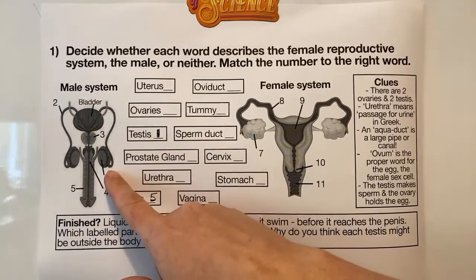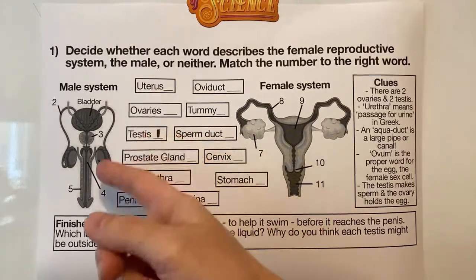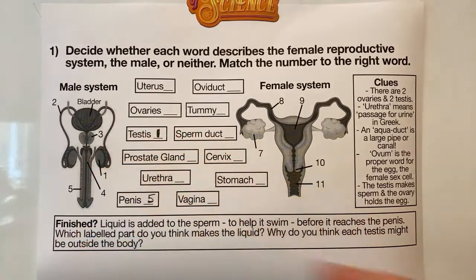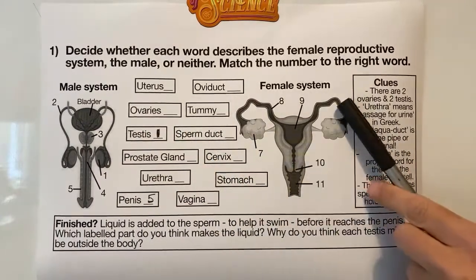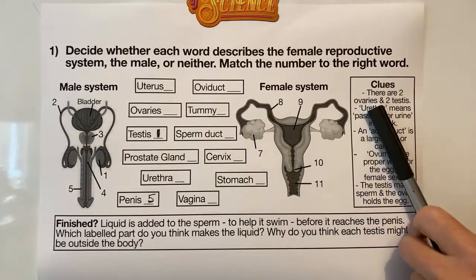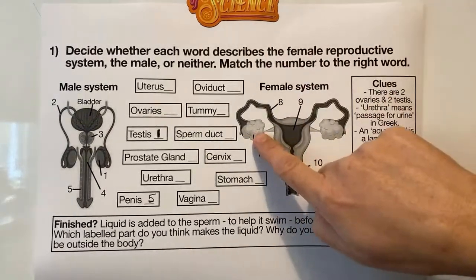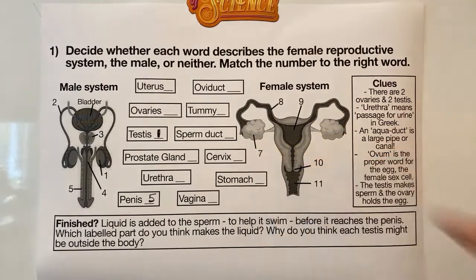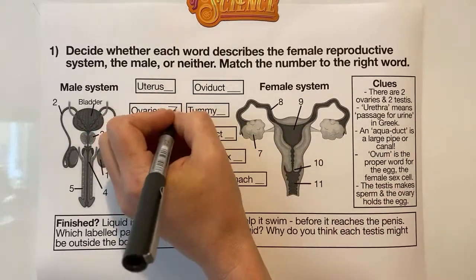We used to say testicle, but I can't find any reference to it in the GCSE, so I'm going to start getting used to saying testis and testes, but they are testicles. And then if you knew that there was a pair on the female reproductive system, so we've got 2 ovaries. Well, I suppose this tube could have been the ovaries, but it's this sort of little fluffy cloud-like thing here, which is the ovary. So that's 7 are the ovaries.